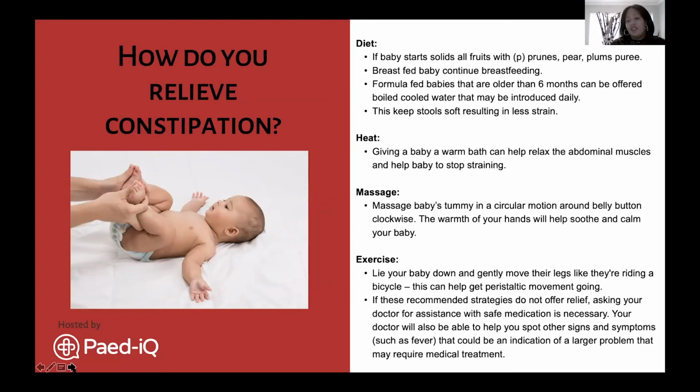So if you're breastfeeding, continue breastfeeding. If you're formula feeding and your baby is older than 6 months, you can start introducing some boiled cooled water. Why do we use boiled cooled water? Because we want to use sterile water and not just tap water or anything that's not been sterilized. And this will be up to 50 ml. Don't give too much, because it will confuse baby in drinking baby's milk and he will feel too full. And this keeps the stools nice and soft, and it results in less strain.